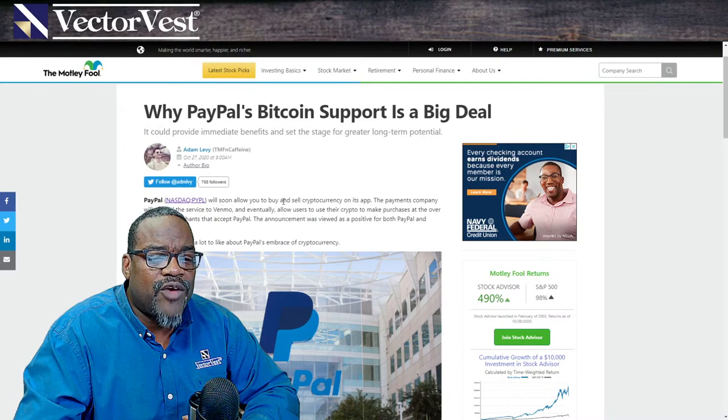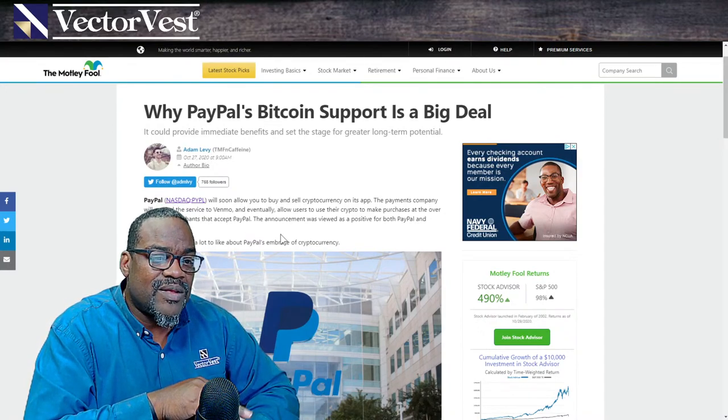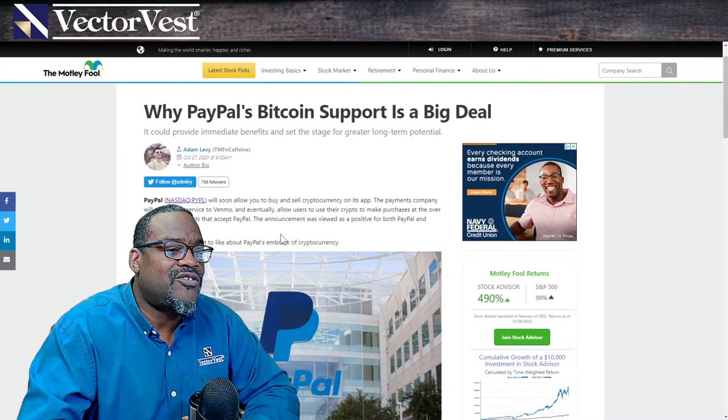PayPal will soon allow you to buy and sell cryptocurrency on its app. PayPal is not a little name out there. The payments company will expand the service to Venmo and eventually allow users to use their crypto to make purchases over 26 million merchants that accept PayPal. Folks, that's huge. All right, more and more companies look like they're jumping on board with crypto as payment. All right, just that's very, very interesting.